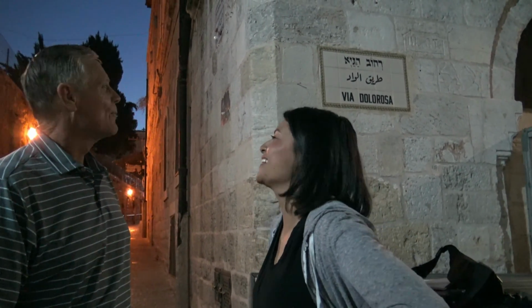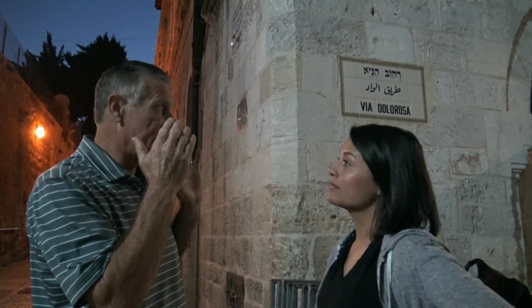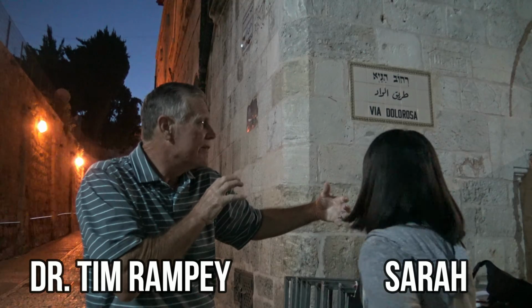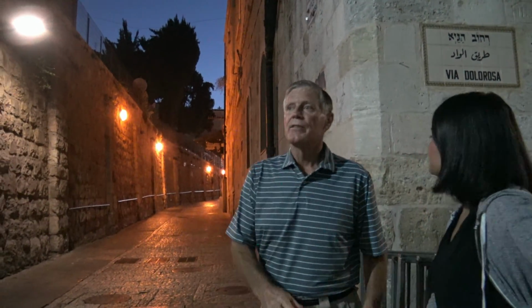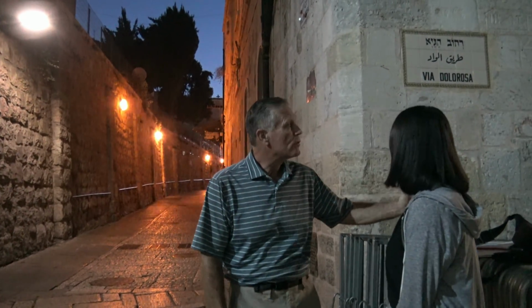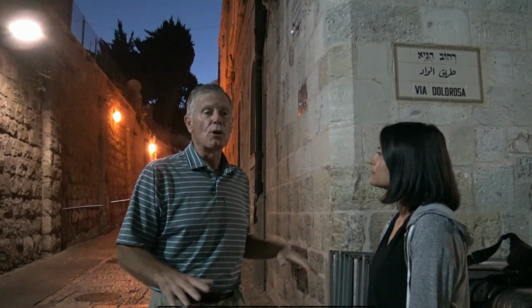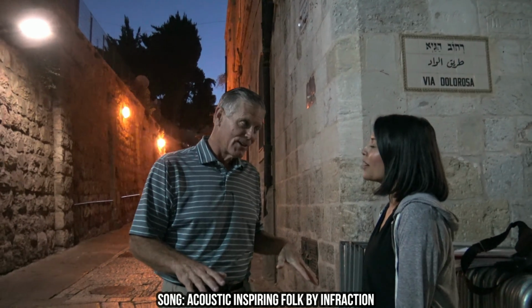Oh yeah, good morning. We are on the corner of the Via Dolorosa. This is actually El Wad, the valley, going this way, but we call this little chunk of it Via Dolorosa. And all of this is the Via Dolorosa, the Way of Sorrows. That's what it means. But of course from El Wad it goes up again to the north towards the Holy Sepulchre. But I want you to know we're also standing on the corner of the Antonia.